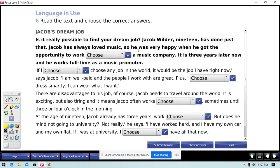Yes, language in use. Also read the text and choose the correct answers. Jacob's dream job. Is it really possible to find your dream job? Jacob Wilder, 19, has done just that. Jacob has always loved music, so he was very happy when he got the opportunity to work, and we come to the options. So here you have 3 options, or even 4. Jacob has always loved music, so he was very happy when he got the opportunity to work for, or to work on a music company. What do you think? Correct, to work for somebody or some music company.